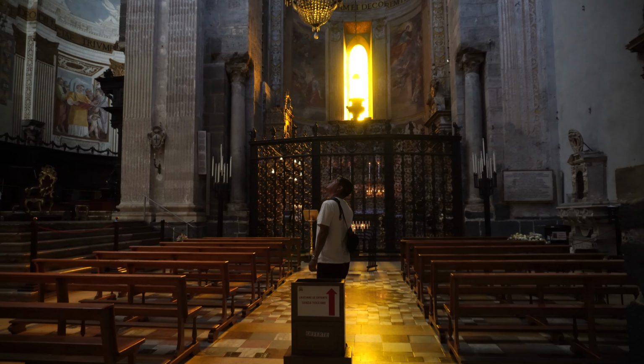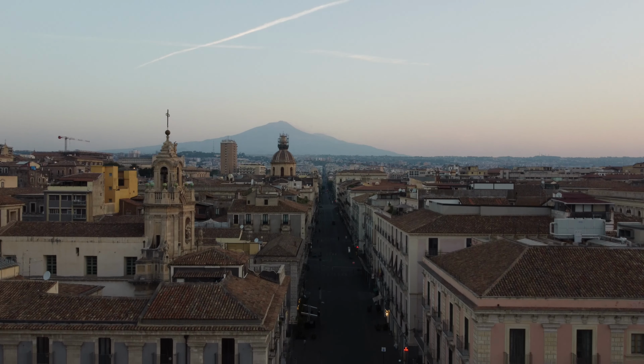Oh look, a church. We took a second to walk into the Basilica Cattedrale di Sant'Agata, which is a stunning example of Baroque architecture that is dedicated to Sant'Agata, Catania's patron saint. Originally constructed in the 11th century, it's faced its earthquakes and volcanic eruptions, but each time it was rebuilt more magnificent than before.